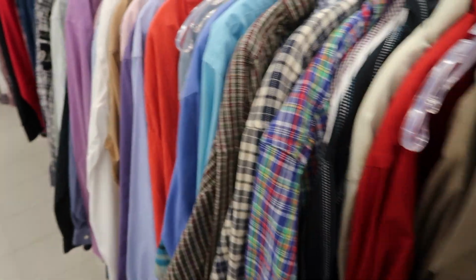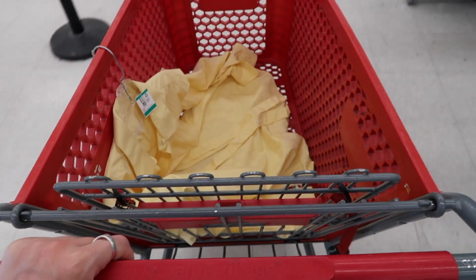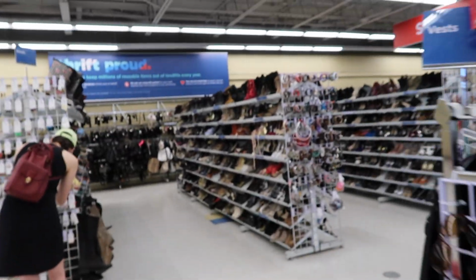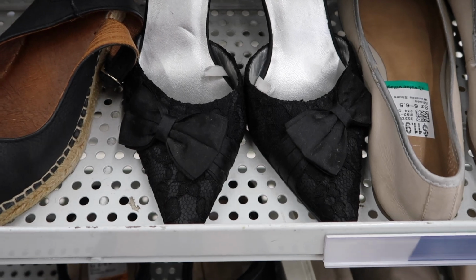Hey guys, so in this thrift trip, I thrifted pretty much everything on my summer wish list. This one's a bit of a long one, but you'll want to see everything I found because the pieces were so good, including more pieces than I dreamed for my upcoming Europe trip.